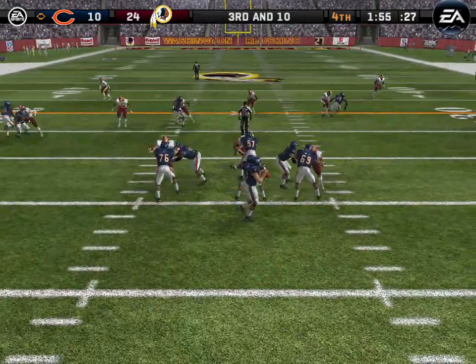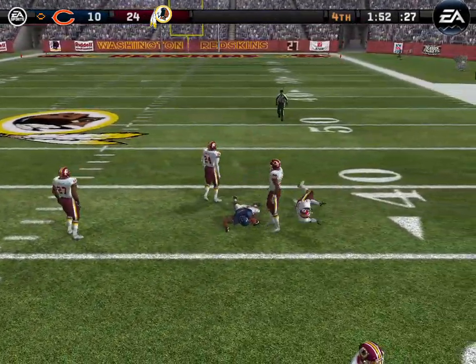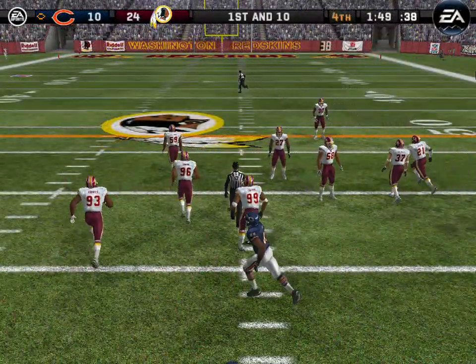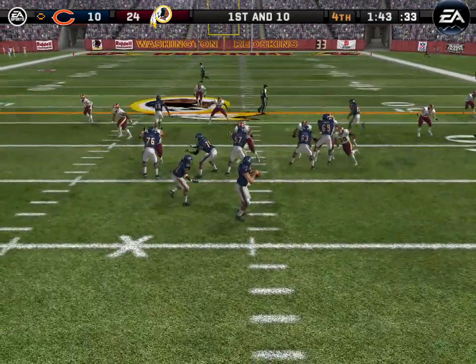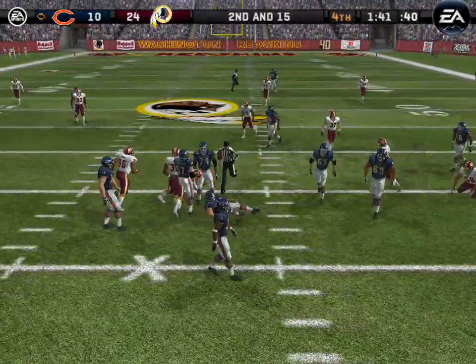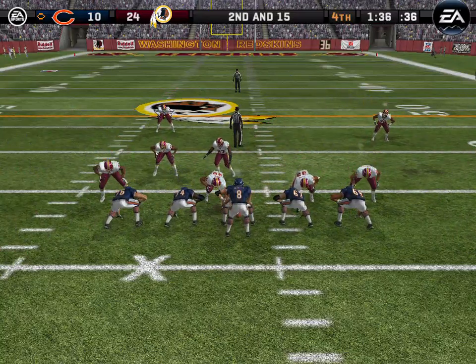Drops back. Closing in, throwing. He finds his man. Taylor is there for the tackle at the 38-yard line. They'll call this play at the line of scrimmage. Here comes the blitz. He won't get away. Rex Grossman gets brought down for the sack. They've now registered four sacks, and they have completely dominated that offensive line.